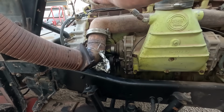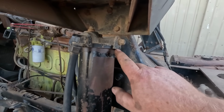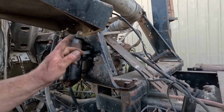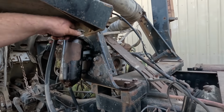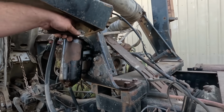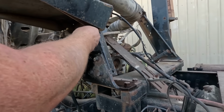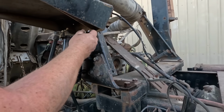Alright, let the starter cool for a minute. Now I noticed this first filter has some extra plugs on it. I think I'm going to use those to my advantage. Because there's a possibility the fuel pump has lost its prime. So we're going to check that. Let me take out one of these plugs. Replace it with a fitting.